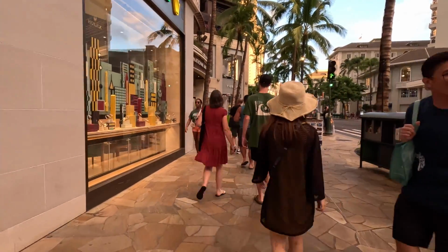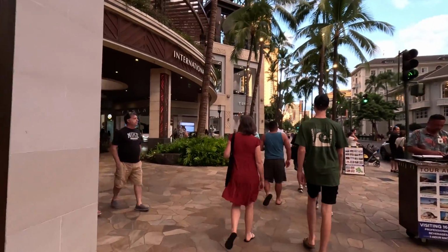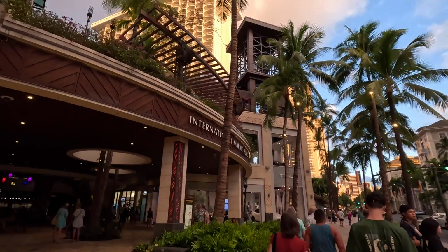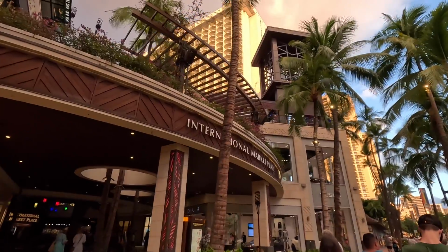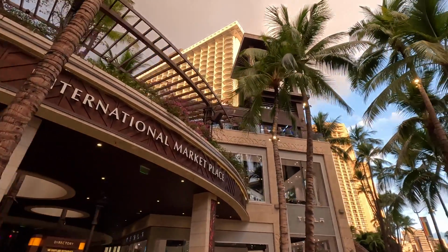Now, the Outrigger Waikiki Beach Resort is the hotel that the restaurant Duke's is in. So Duke's is a popular spot. Duke's is on the ground level. On the second floor, or their upper lobby, is a sister restaurant, which is Hula Grill.